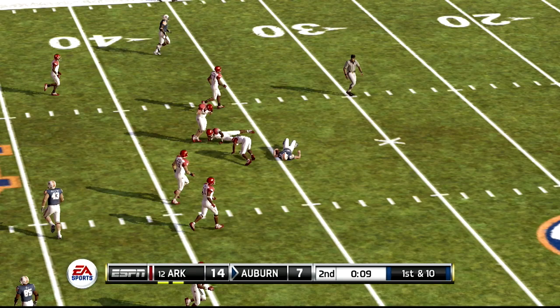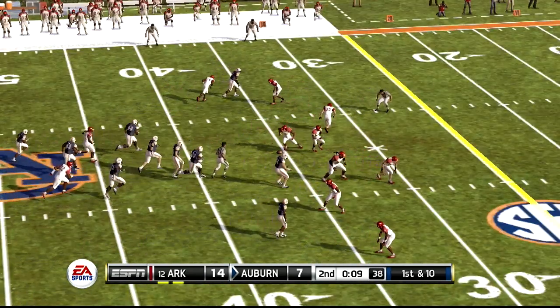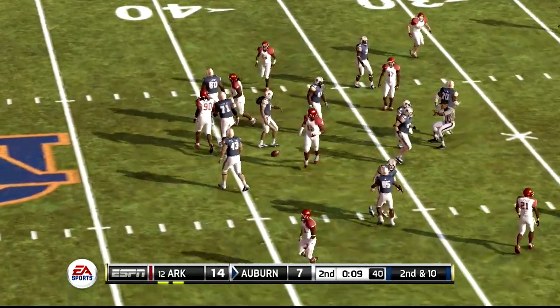Tackle at the 35-yard line. A good look and pass that time. Well, here they do a nice job of getting the ball out to their speedy receiver, and he shows you that he not only can turn on the jets, but he's got pretty decent hands as well.